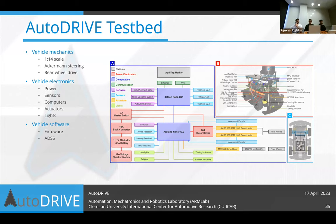In terms of vehicle software, we have low level firmware as well as a higher level autonomous driving software stack running on the vehicle, and it's capable of connecting with ROS and other APIs so that we can interface this vehicle in a multi-vehicle scenario as well as a distributed computing setting.